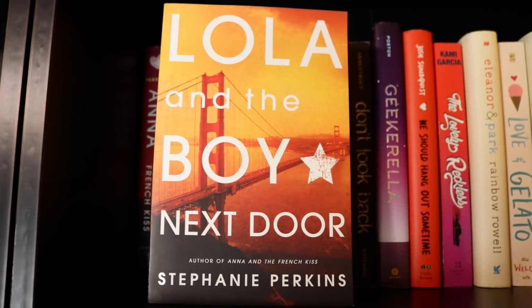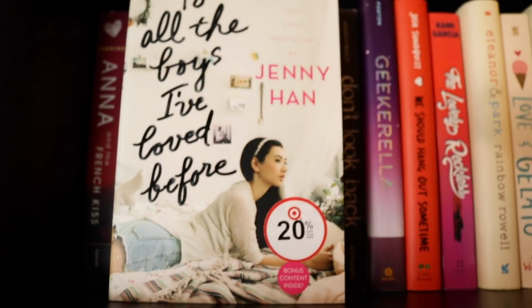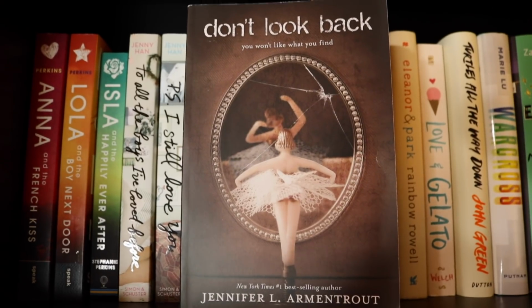Then we have Lola and the Boy Next Door, and Isla and the Happily Ever After. To All the Boys I've Loved Before, P.S. I Still Love You, and Always and Forever, Lara Jean. Don't Look Back by Jennifer L.